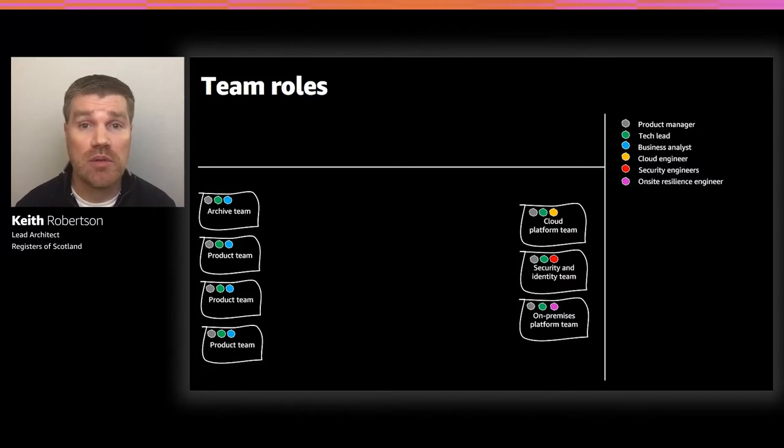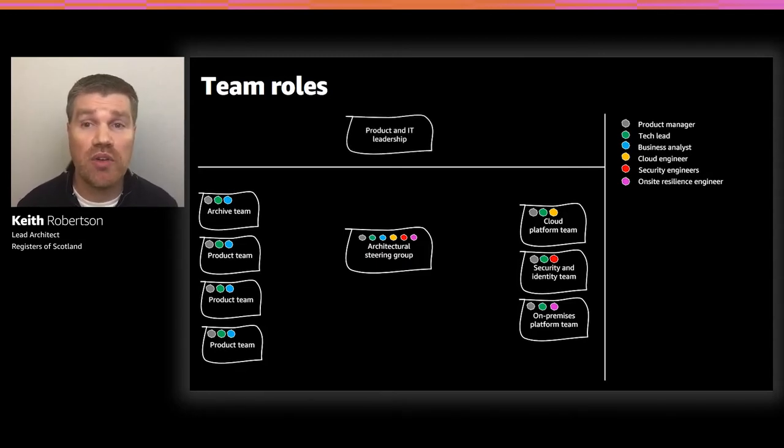ROS platform teams provide and operate the core infrastructure and common patterns used by all or most of the product teams. To allow for team autonomy, but also alignment to common needs, product and platform teams are represented at a consensus-led architectural steering group. Collectively, they're responsible to the product and IT leadership. To reduce friction between teams, cross-functional mission teams were introduced with all of the relevant product and platform skills to find solutions to new specific problems, and then agree boundaries of any discovered overlaps.